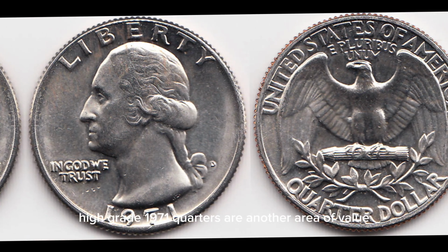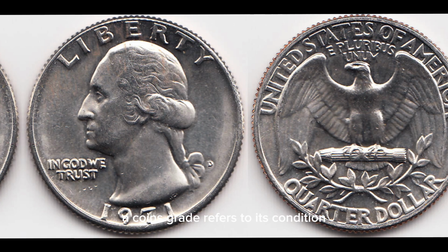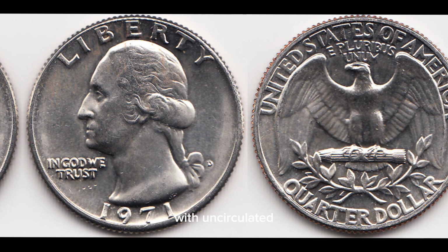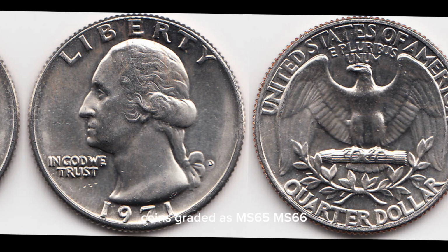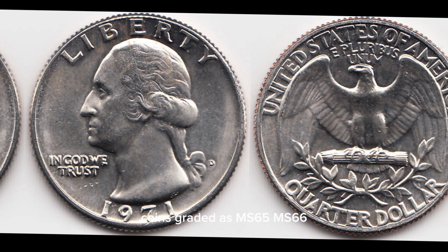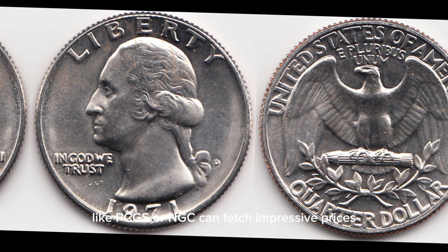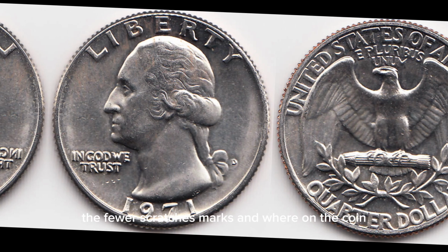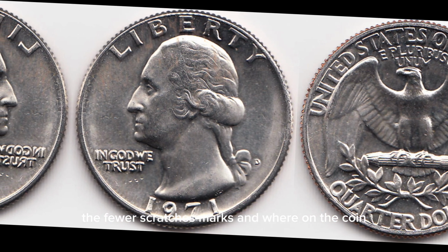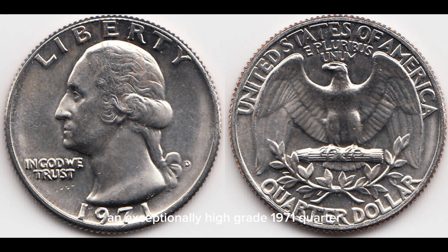Point 3, high-grade quarters. High-grade 1971 quarters are another area of value. A coin's grade refers to its condition, with uncirculated or mint state coins being worth the most. Coins graded as MS-65, MS-66, or even MS-67 by professional grading services like PCGS or NGC can fetch impressive prices. The fewer scratches, marks, and wear on the coin, the higher its grade and value. In rare cases, an exceptionally high-grade 1971 quarter could sell for thousands of dollars at auction.